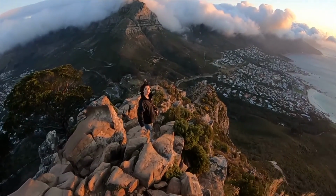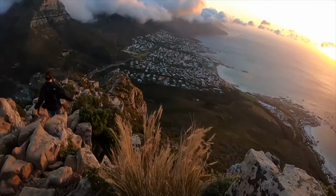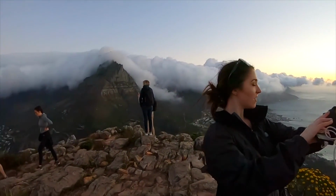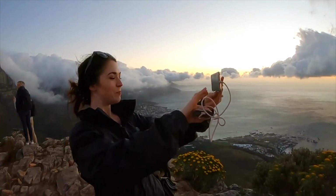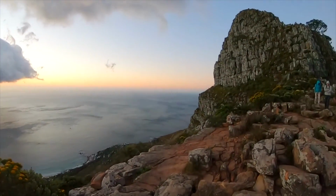The sun started setting fast and we knew we needed to get back down so we weren't stuck going down the harder part of this hike in the dark. That would have been no bueno. I think right here I'm saying something like, oh my God, we were at the top of that. I was pretty impressed with myself.